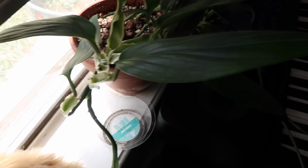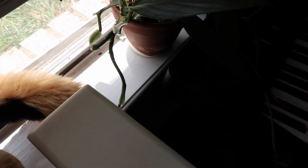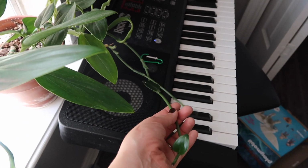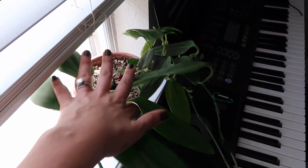Oh, so cute. Down here we have the Standeliana with a random saucer. She's cute. She's doing real well. This one is another one of those that just loves to put off runners. I'm like, could you not? Because we need to focus on some growth up here.